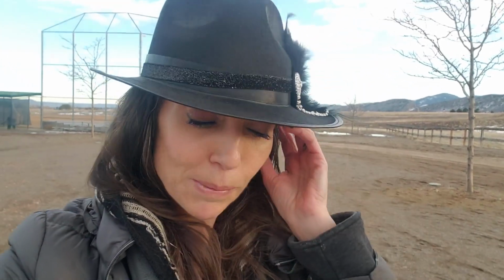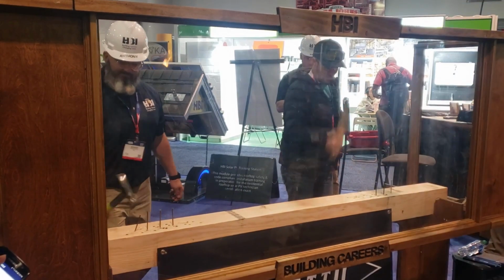$239 is this beast. But the best part is we got it for $0. You know how? Because my husband won a competition. He won a hammering competition because I literally pushed him up there. I'm like, go on, go. He wants to try. And my husband's like, what? I'm like, go on. And I'm going to run you the clip. So on your mark, get set, go.